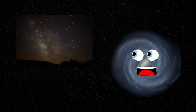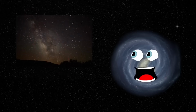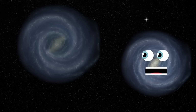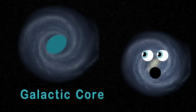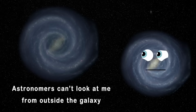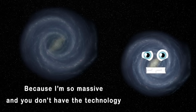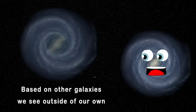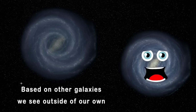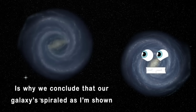When you look at the darkest sky on a clear summer night, and you see the image of the Milky Way clear in sight, remember you can only see a small part of me, called the galactic core in my galaxy. Astronomers can't look at me from outside the galaxy, because I'm so massive and you don't have the technology. Based on other galaxies we see outside of our own, is why we conclude that our galaxy spiraled as I'm shown.